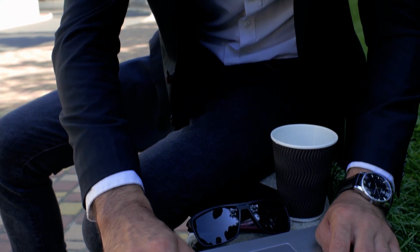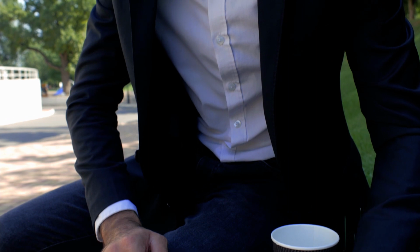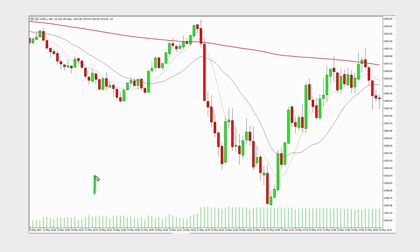One of the things that I hate the most when I'm trading is watching the price drawing consecutive candles of the same color without stopping. It can be to the upside, printing green candle after green candle, or the same can happen to the downside where the price just doesn't stop falling, dropping.